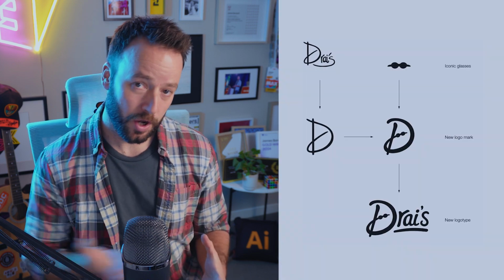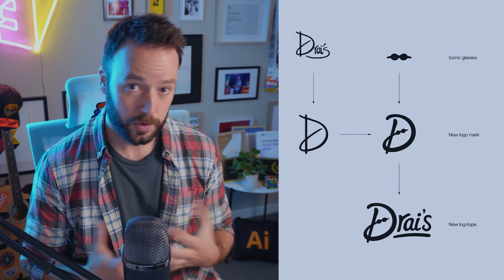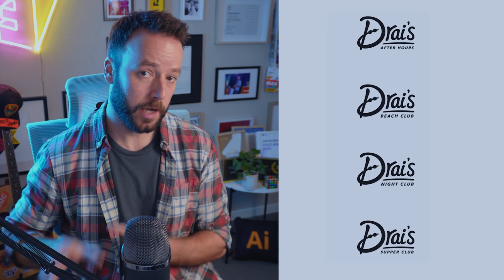The D had the same curve, and the style of the R and the A was similar enough that it should hopefully be recognizable as Dre's. I also created a way for the venue type to be worked into the lockup, so we'd have a pretty harmonized design to use across all the locations.